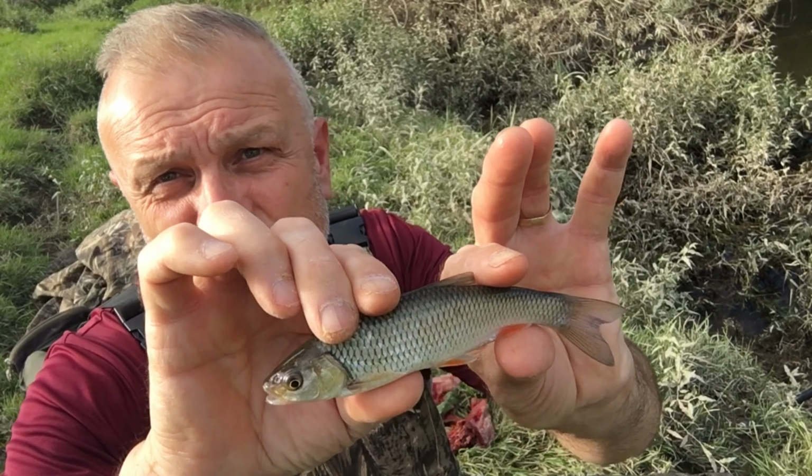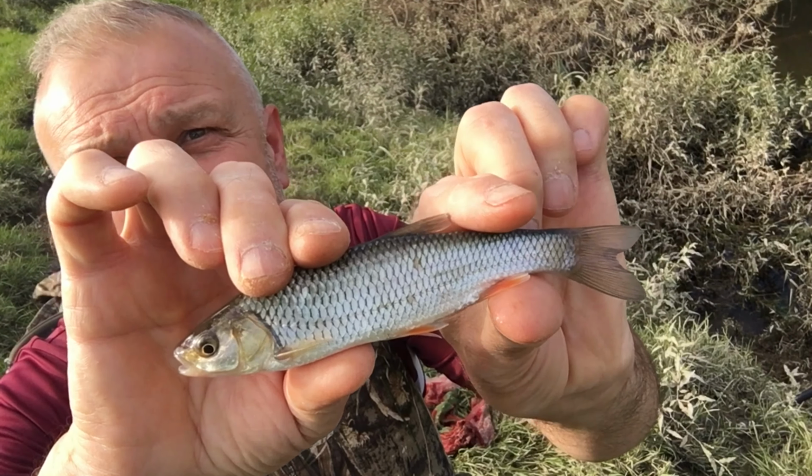This is about fishing. I've had a bite every cast, been here about 10 minutes. I am fishing with maggot after all though. First fish on the bank, a small chub.